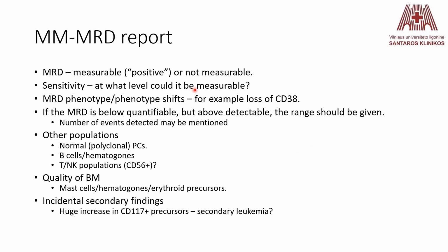So what should be included in the report is, for example, the most important part, which is whether the MRD was measurable or positive or not, and the sensitivity level at which it was measured, which is important. For example, if there is a certain goal for sensitivity, maybe some phenotype shifts like loss of CD38, which may be related to therapy. And if, of course, your MRD is below the quantifiable limit, which is 50 cells, you should note the range at which it should be, so the level of detection and the level of quantification.